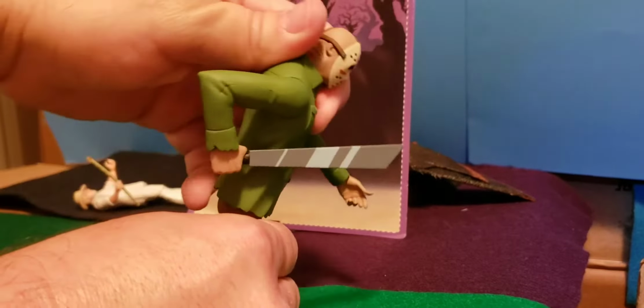Even the same colors. Very good use of colors here by the NECA artisans, giving you that animated feel, including the backdrop there, reminding you of the old Saturday morning cartoons. Let's look at his hands. His hands are very detailed. He's going to show us.